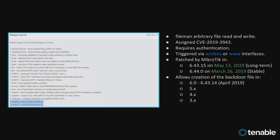So this next vulnerability is one that I found, and it was patched twice, once in March of this year in the stable branch of RouterOS, and then again in May in the long-term version of it. Interestingly, MikroTik doesn't actually flag this patch we see here as a vulnerability. They simply call it improved file handling, and they don't even mention the CVE I assigned.